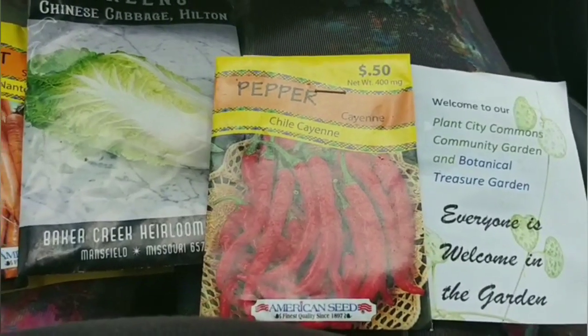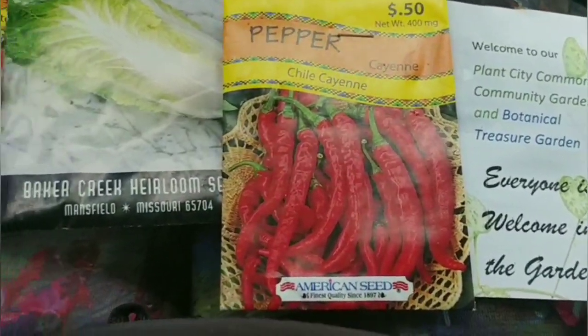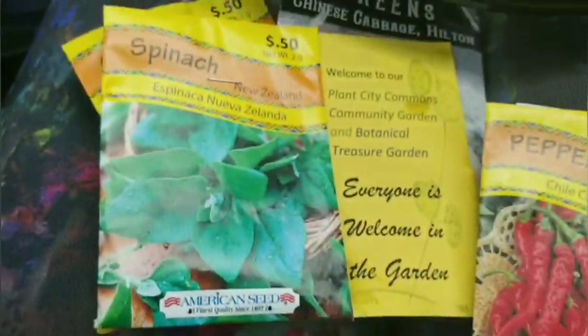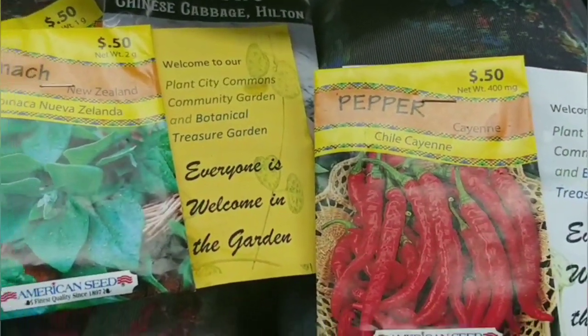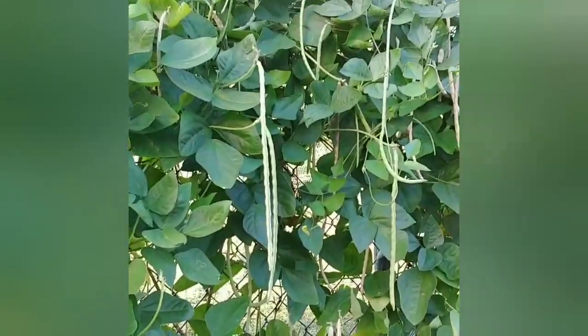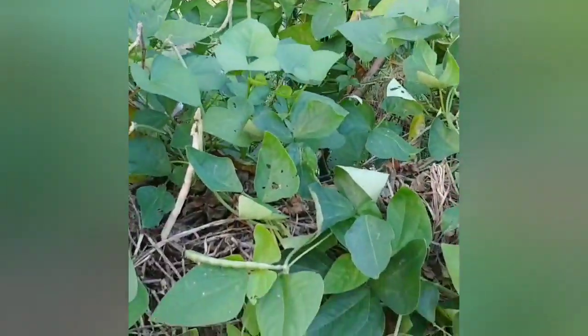Stopped by the community garden today and they have free seeds on the table. So I have some cayenne peppers, some Chinese cabbage. I got some more carrots and something I've been wanting to try for the longest, this New Zealand spinach. These were free on the table, so I am going to start these. They have these Japanese beans. I'm going to get some of these. They have a lot that dried out, so I'll harvest some of those so that I can grow them.